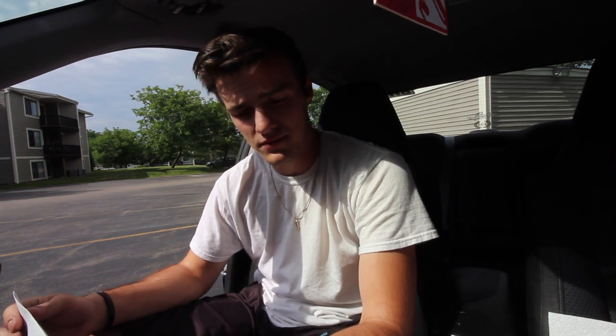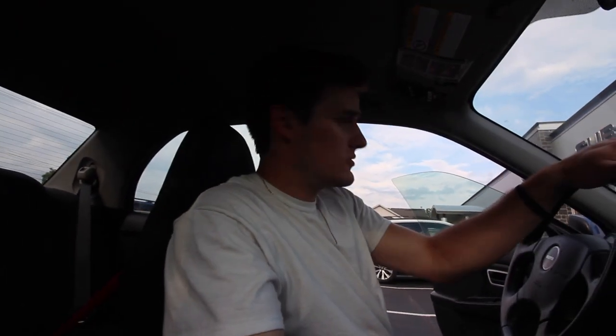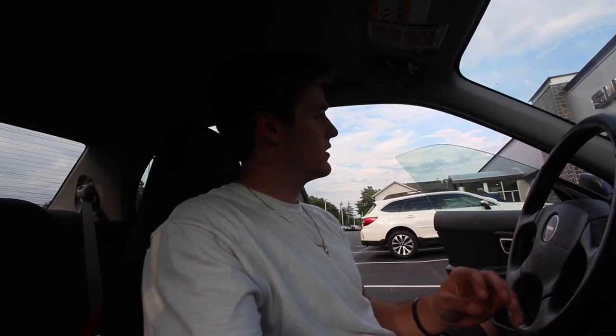So I'm going to drop it off at the Subaru dealership that's local to me, and they're going to put in a new airbag. All right, we are here at the dealership, and I'm going to go ahead and turn in the car to them. They're going to fix it tomorrow, so I'll have this rental car, whatever it is, for a day. So next shot you'll see me in the new car. Let's go.